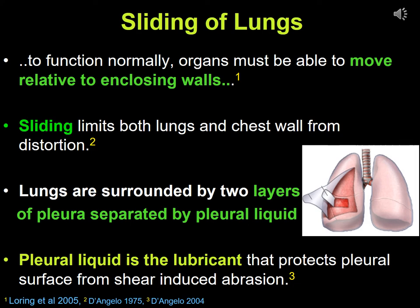Also, from an anatomy point of view, lungs are surrounded by two layers of pleura. These pleura are separated by a very thin pleural liquid, which functions as a lubricant to minimize any surface abrasion, in addition to the distortion that we mentioned earlier. So basically, including the sliding model in the finite element model for the lungs is part of the realistic modeling, and in fact it minimizes the error of image registration in a very significant way.